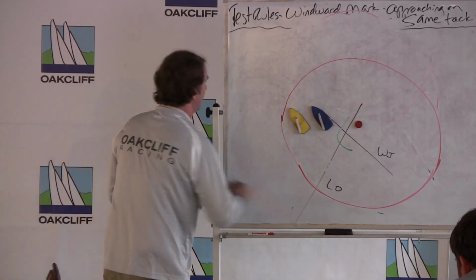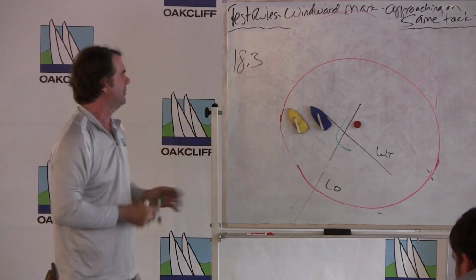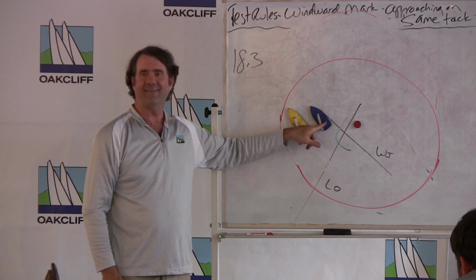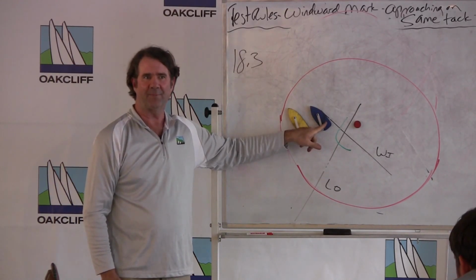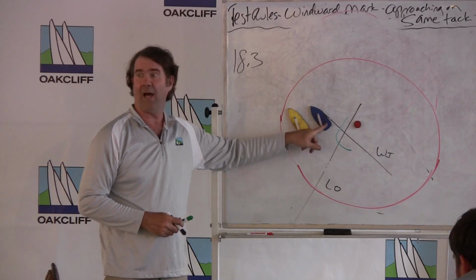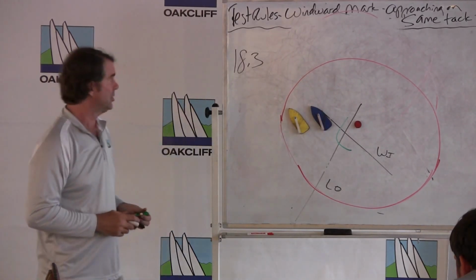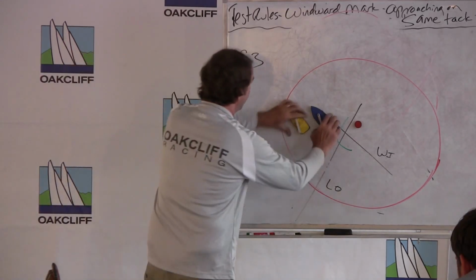People were asking before, well, what about 18.3? Well, 18.3 applies to an inside, overlapped, right-of-way boat. So this boat is not a right-of-way boat, therefore 18.3 does not apply to her. So she can go as far as she wants, as long as she keeps clear.